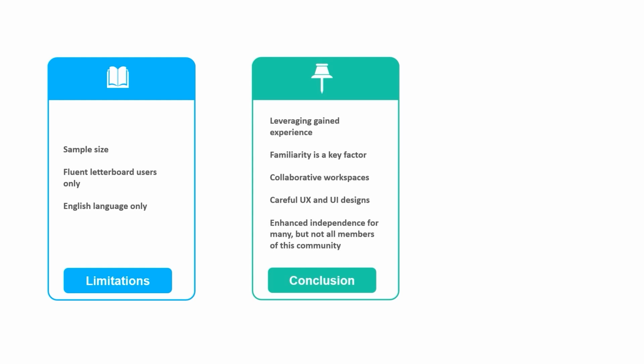In terms of the conclusion for our study, we learned that leveraging gained experience was an important factor for adapting this technology. In 20 minutes only, we managed to get people to spell at least 5 words completely on the virtual letterboard. 14 of our participants went on and used the letterboard for more open-ended spelling. Familiarity was a key factor in our study.